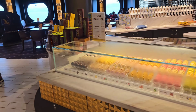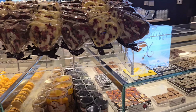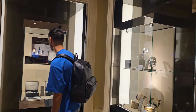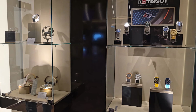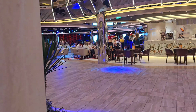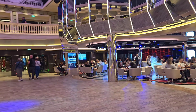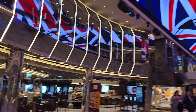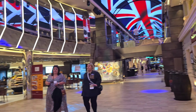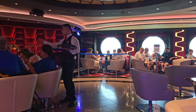These are my daughter's favourite. She absolutely loves macarons. This is where Caleb looks at all the watches that we can't afford. I love just walking around a ship that I've never been on before and just discovering everywhere. Because we're on so early, it's not crazy busy, but I can imagine this place in an evening is going to be mad. We've just embarked and we're now in our second bar.